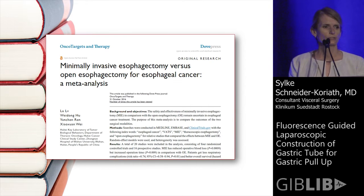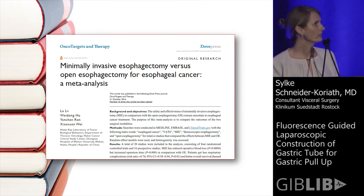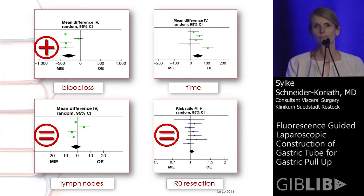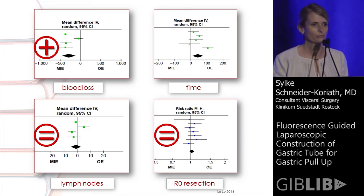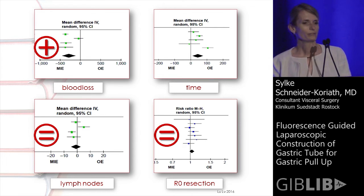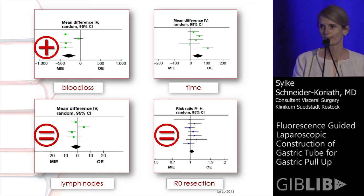If you have a look into the current literature, you will find this meta-analysis from last year, October, published by Chinese colleagues. They actually analyzed 20 studies, including 4 randomized prospective trials. Let me show some interesting forest plots that illustrate their results. For intraoperative blood loss, they found a significant advantage for the minimally invasive procedure.